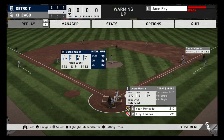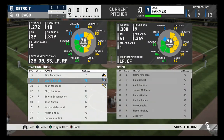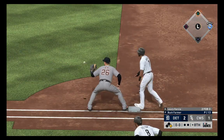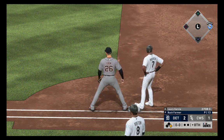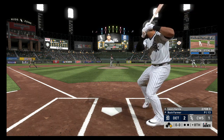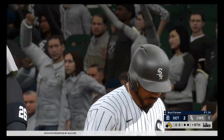Striding in, Leury, the center fielder, number 20. Quick check on that tying run at first. Back in standing. From the stretch, here's the pitch. Drops one down here, and he'll try to beat it out. Throw not in time, and he beats it out for his 3rd hit tonight.